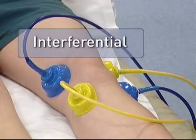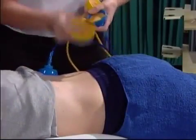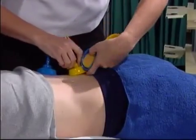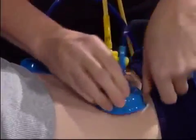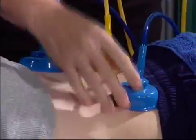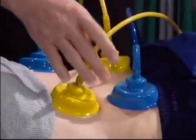Interferential uses the physiological effects of low-frequency electrical stimulation of muscle without the unpleasant sensation of such treatment. The low frequency is generated by applying two medium-frequency currents to the patient, set up so their paths cross and interfere with each other. This produces the effects of a low-frequency type current.